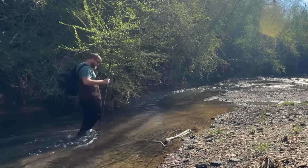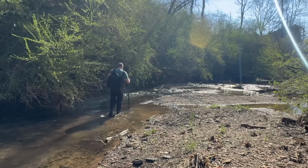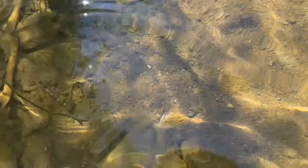If you're new here, my name is Brandon and welcome to my favorite creek to search for river treasure here in Alabama. I found everything from valuable antique bottles and jugs to Native American artifacts, guns, purses, and wallets. This creek has it all. So let's go see what we can find.